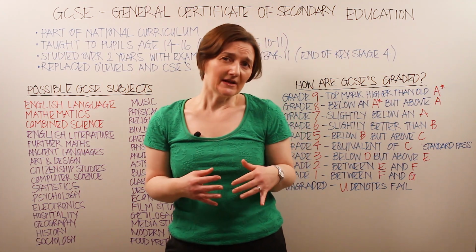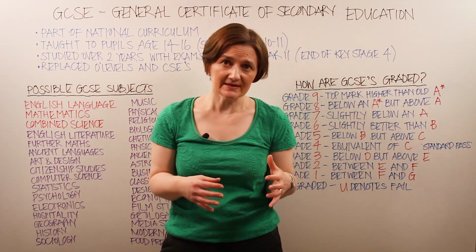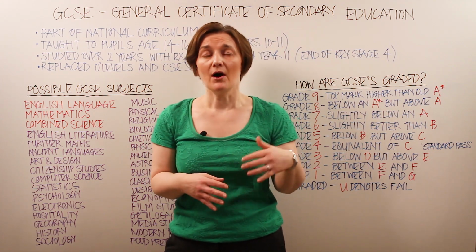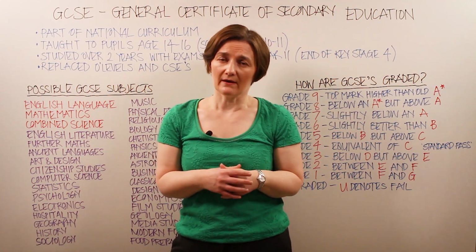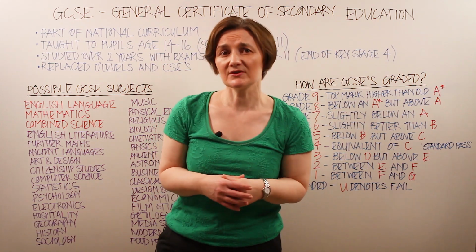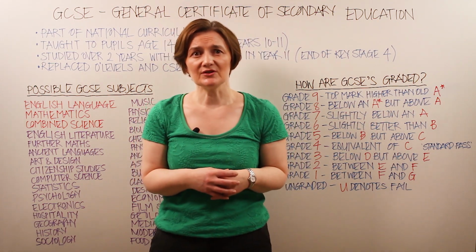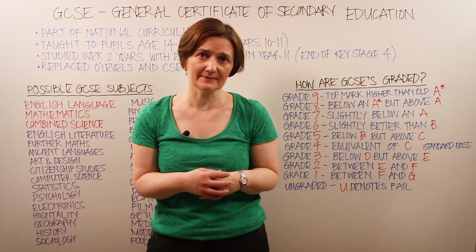There are several examination boards covering GCSEs: AQA, the Assessment and Qualification Alliance, OCR, Pearson Edexcel. The Welsh Joint Education Committee is the main examining board in Wales, and the Council for the Curriculum, Examinations and Assessment is the examining board and regulator in Northern Ireland.